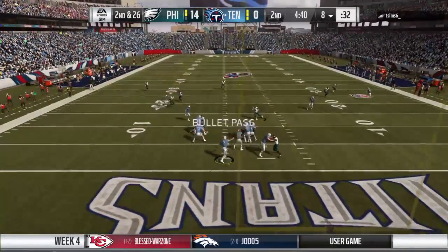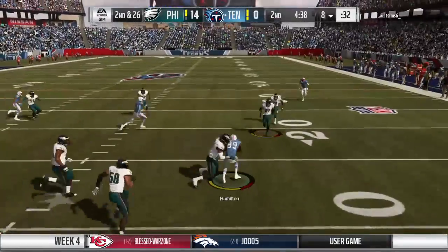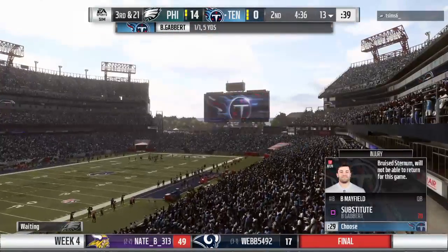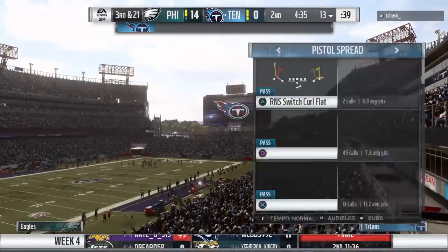Now it's the backup Gabbert. That'll be caught right side by Hamilton. And they'll bring him down right around the 13. That catch good for 5.